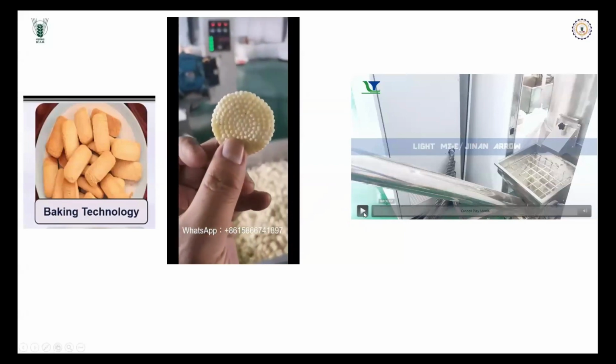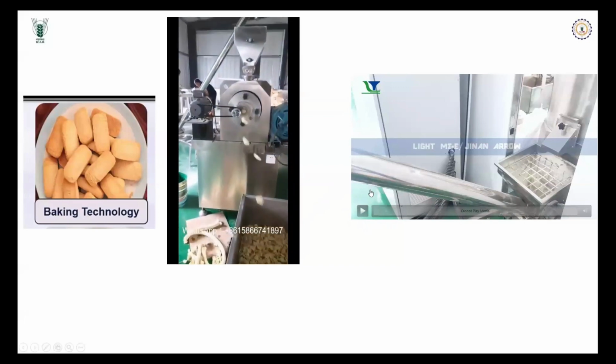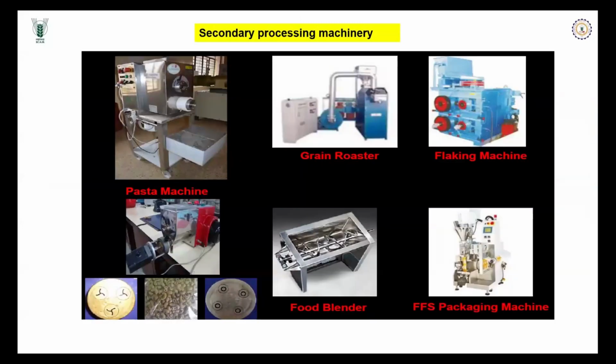You can see there is a very efficient equipment. Equipment for mixing, we have planetary mixing, equipment for cookie making, twin screw extruder, coating, gun puffing, a lot of equipment. This is another slide I picked up from Bangalore. You can see a lot of equipment is there.